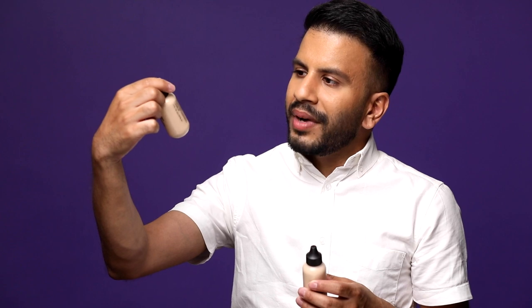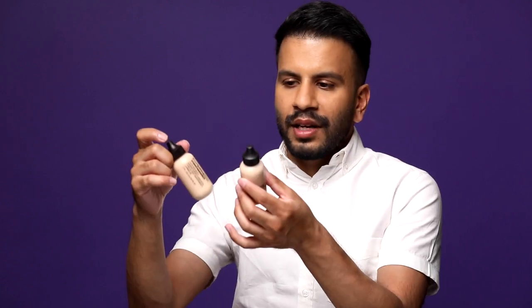Actually, MAC just came out with a new one. It looks kind of similar. Let me just show you here. The C1 I wrote myself, so I can know which one is what. But this is called the MAC Studio Radiance Face and Body Foundation, and it's actually a kind of similar formula. It has the same tube and everything, but this one tends to be a little bit more shiny than the original Face and Body.